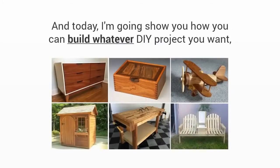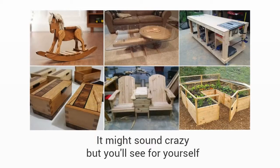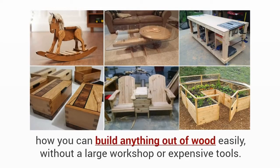Hi, my name is Ted McGrath, and today I'm going to show you how you can build whatever DIY project you want without spending days or months looking for a plan or spending a fortune hiring someone to do it for you. It might sound crazy, but you'll see for yourself how you can build anything out of wood easily without a large workshop or expensive tools.